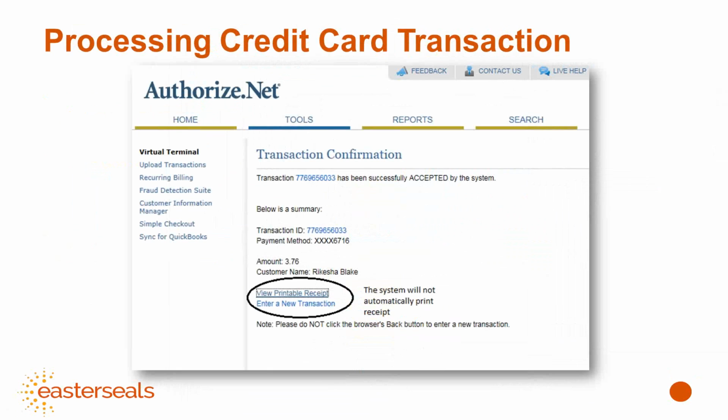You can also from this screen start a new transaction. So if you're processing a bunch of cards for the day, you can actually just go on to the next card if you need to, and just by pressing enter a new transaction. So now, that's how you would process a credit card.